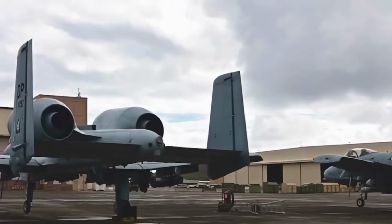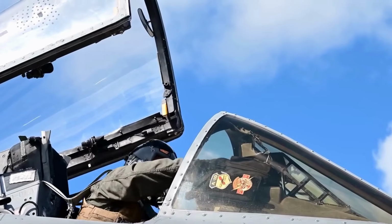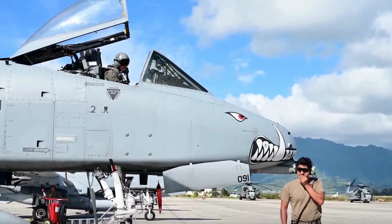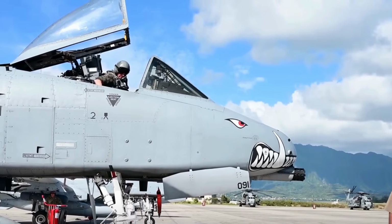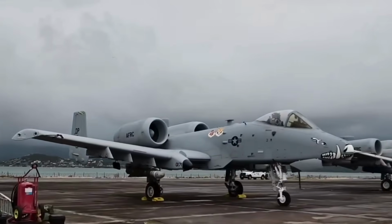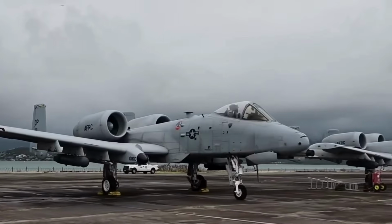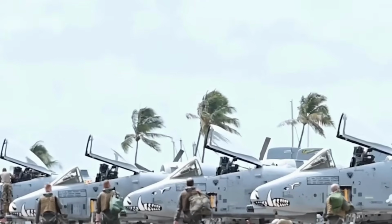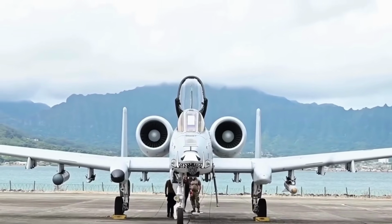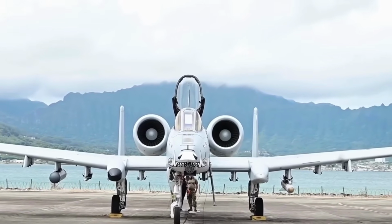The speed at which information reaches a pilot can influence every aspect of a mission, from planning to execution. The result is an aircraft that becomes more connected than ever before. Rather than operating as a standalone platform, the A-10 becomes part of a broader information ecosystem. That shift alone represents a major step forward. Yet networking is only one piece of the story. The real revolution begins when these new communication capabilities are combined with upgraded sensors and precision technologies.